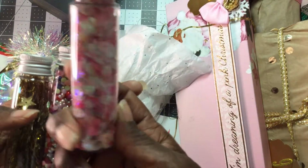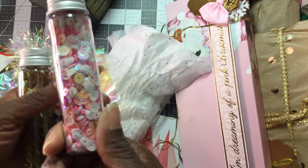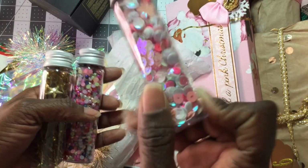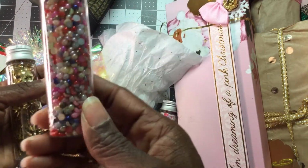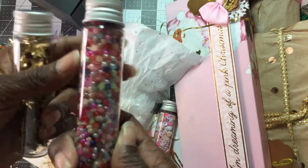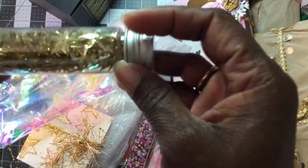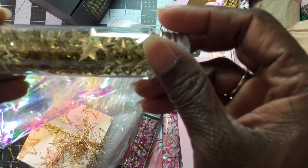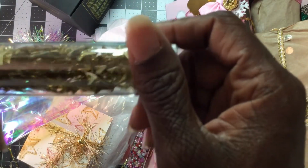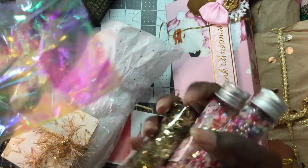I got a sequins mix. Oh, this is gonna be perfect for Valentine's Day. I can just add some hearts in there and it's good to go. And then all of these flat back pearls. Yes, I'm set on those. And I do not have any of these dimensional confetti stars. I have like the flat ones, but I do not have the dimensional ones. So thank you so, so much. And I love this bag.